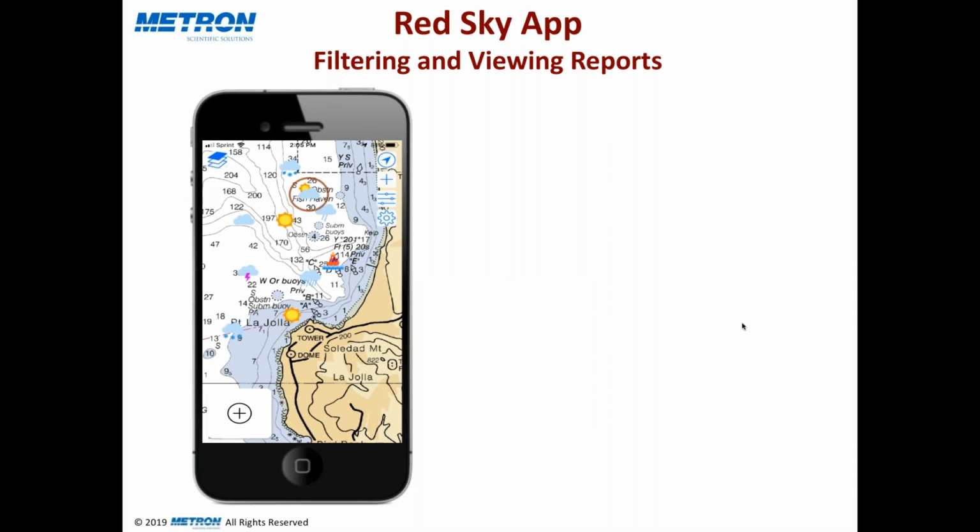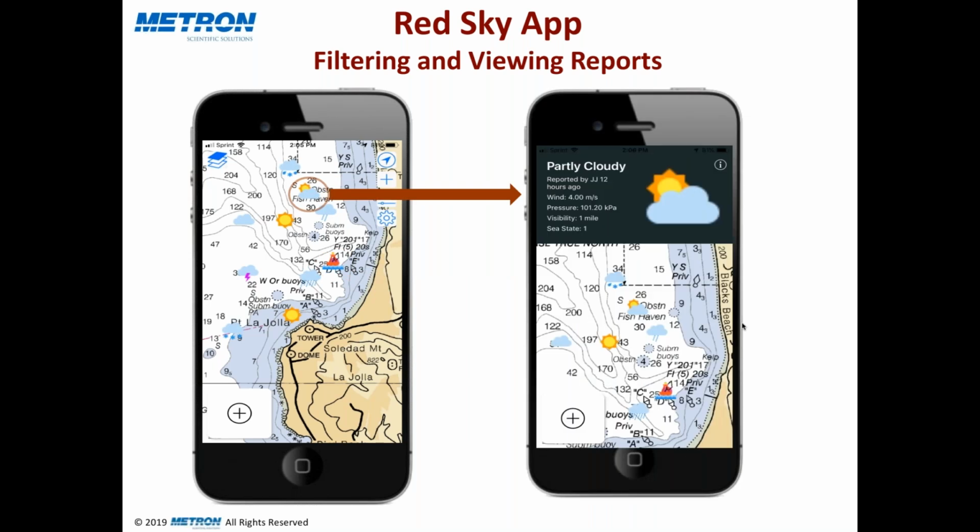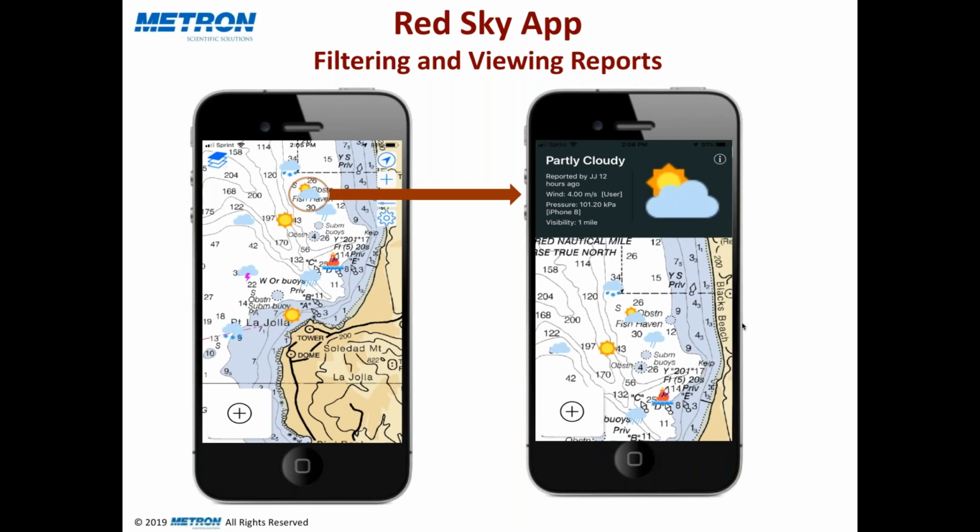If you wanted to view an existing report on the map, you would click on it, and that would bring up this window. It would show the icon that the user selected, who reported it, that's the first line underneath the title, and how long ago it was made. You can see what weather conditions were reported. And then if you click the little eye in the upper right-hand corner, it will pull up the sources for those data. So you can see the wind was actually typed in by the user, but the pressure came from an iPhone 8. So that, again, is going back to trying to be a little more authoritative with our data sources.